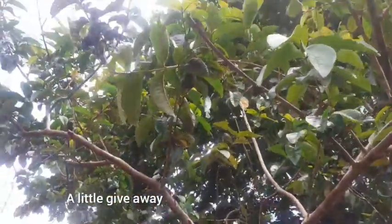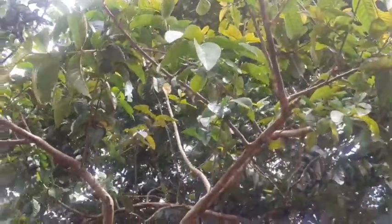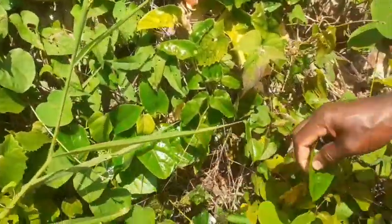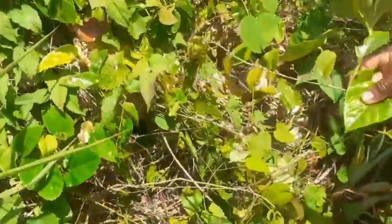Yeah, that's tea time. Do you know this bush? Or do you know the purpose of this bush? Let my brother tell you.